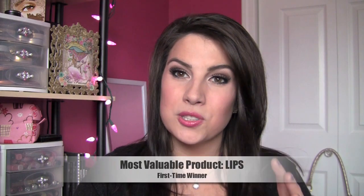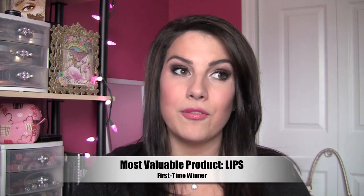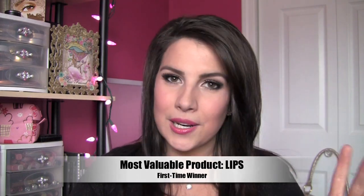Cupcake. You guys know I loved so many of my lip products in my last video, but I'm giving it to Revlon lip butters because of the multi-purpose function that they have. The fact that you put them on, they go on easy, they go on smooth, they look a little bit shiny, they're very packed with color.